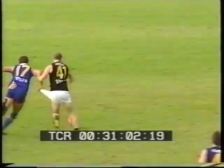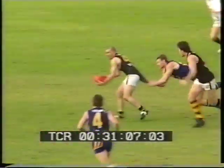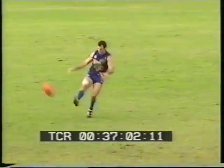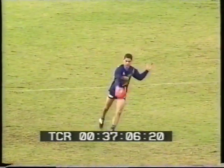Coming out of the fence now for the Eagles is Andrew Crowell, trying hard to get the ball. Got it out to Floriani. Floriani to Colville, and Colville handball, but it went straight to a Glenelg player. Picked up there. They go into attack Glenelg, and Mark almost pulled down, but here's Mr. Consistency, Johnny McCarthy's backing up. McCarthy's got it. He goes well across to Holland.